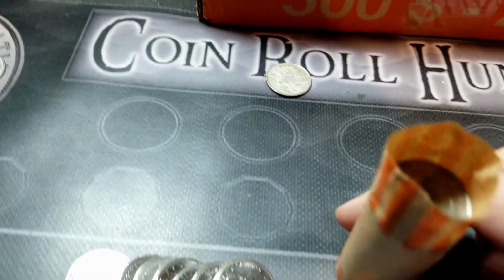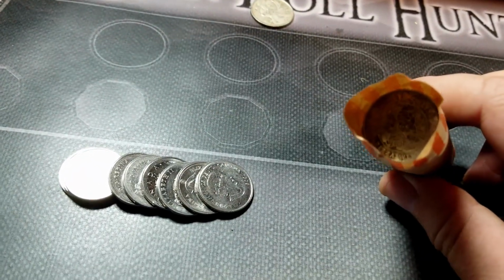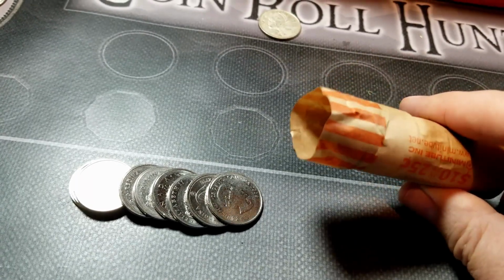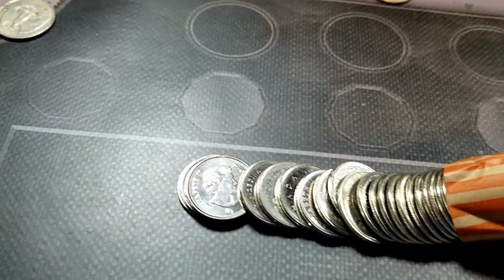Okay, so we're on to the next roll here. I did finish off that other roll. There was some older coins, some more 68s in it, but they were all the nickel ones. Anyway, started dumping this out, and as you can see, oh, now it comes out perfectly.